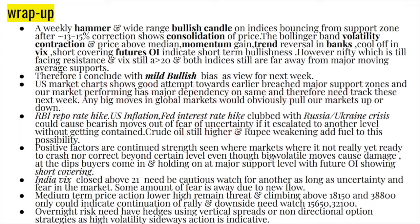At the same time, because the uncertainty is still there, you have to be cautious. Levels to watch, we already know: 18,150, 38,500 and 38,800, right? Two levels for the medium term up move is what we are talking about, not short term. 15,650 and 32,200 is what you have to watch on the downside.